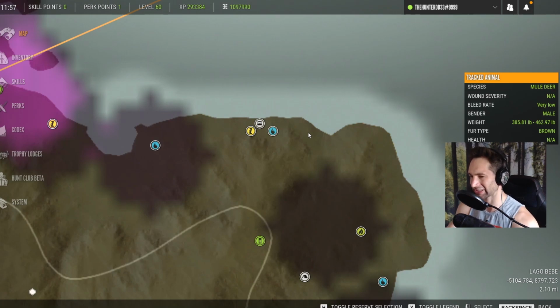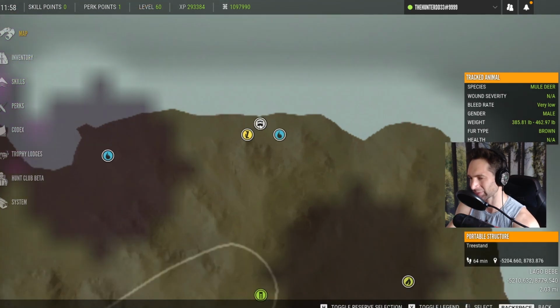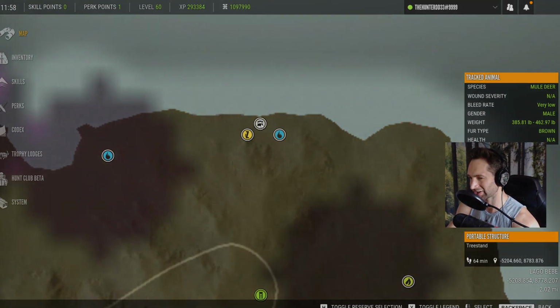Hopefully we have a south wind blowing directly on our face, and then we're going to ease our way on in and get into this tree stand right here. Typically, that buck actually beds right here, as you saw before. So if we can get into the stand here, we should be looking pretty good.